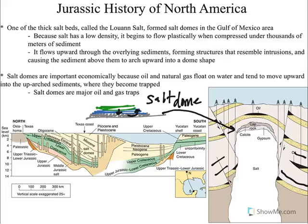So what happens is, naturally, in this sand unit that's here, lots of oil is going to collect in that sand. Now, in a nice flat sand unit, it can be pretty tough to extract the oil out of there, right?